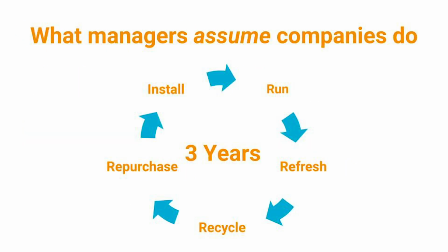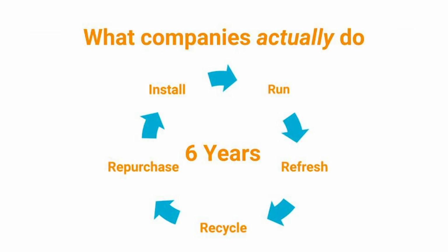As we move forward, as we talk to a lot of these different IT professionals, everybody kind of thinks what everybody else is doing is a lot faster and shinier than what they're doing. So what managers assume that companies do is that every 3 years, they're installing, running, refreshing, recycling, and rebuying hardware. Now, what most companies actually do is that cycle in 6 years. Typically, a company is keeping their assets at least 6 years: 3 years with that warranty, and then an additional 3 years with post-warranty maintenance.